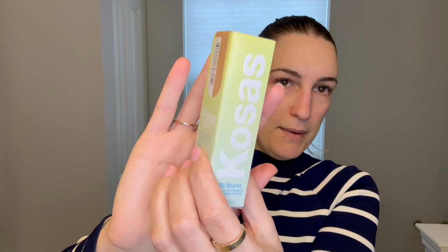The shade range is really impressive. There are 24 shades at the moment, and I was toggling between shade 14 and shade 22. So I ultimately went with shade 22. It's a medium neutral olive shade. I'm hoping this is not more towards my summer color and that I can get away with it in the winter, because we are in February. So without further ado, I'm just going to show the packaging.